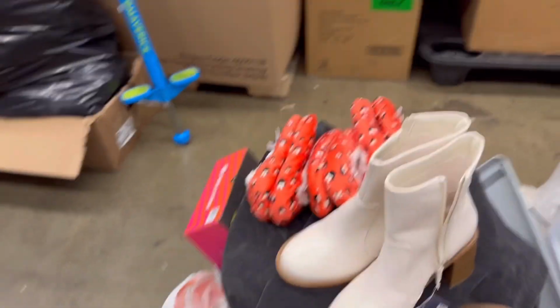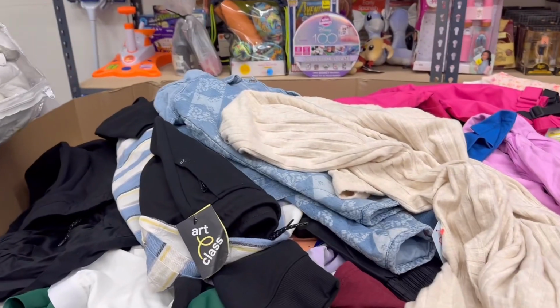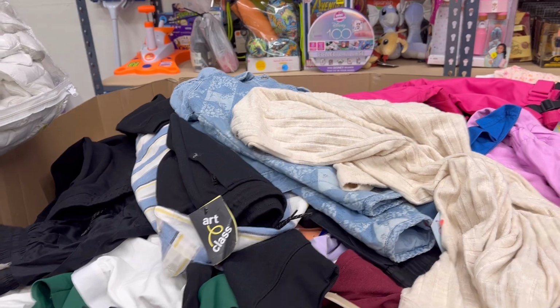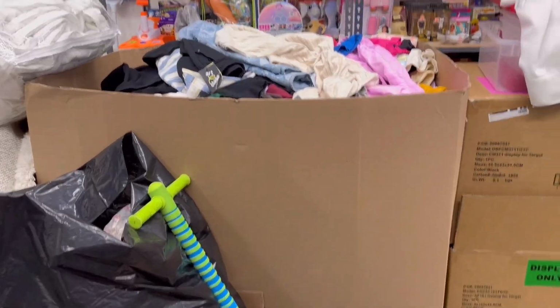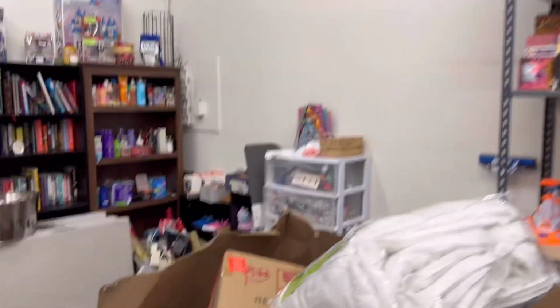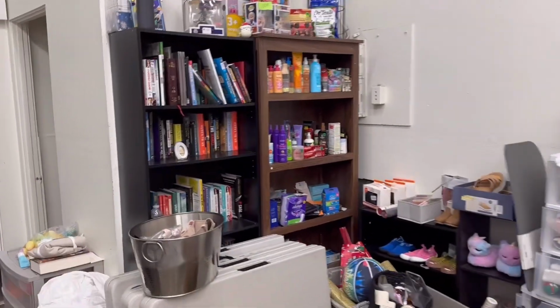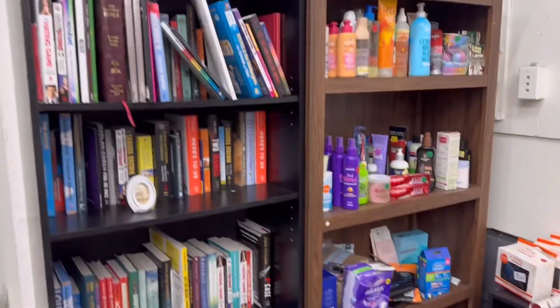Shoes came out. Dang, this is all the clothing for this? Yep. That's a lot of activewear and snow stuff. That's pretty cool. Was that it, shoes?